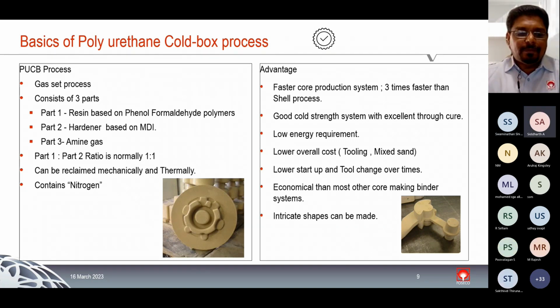which may lead to rejection, or rework. Swaminathan or Shivakumar, please mute your mic. It is interrupting the session. Thank you.